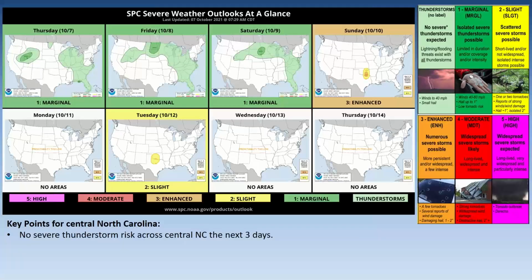As we look ahead at severe chances over the next 3 to 5 days, again, you can see that we're basically in what we call just marginal thunderstorms. With all the clouds and all the rain, we're not expecting a lot of instability. And because of that, we're really not expecting much in the way of severe weather.